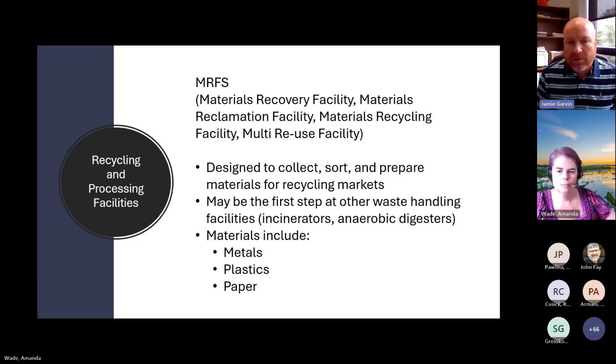So those are what's known as MRFs. You'll hear the acronym thrown around. Various people have assigned different definitions of that acronym: materials recovery facility, materials reclamation, materials recycling facility, multi-reuse facility, things like that. Whatever you wanted to describe it as, it's a place where materials are collected, sorted, and prepped for the recycling markets.